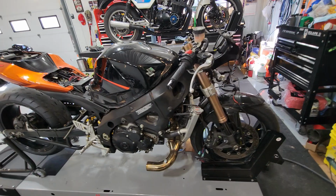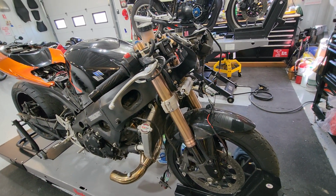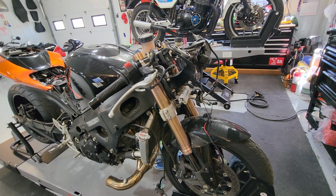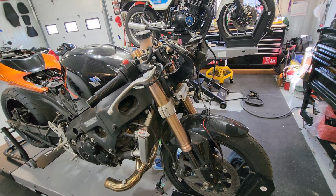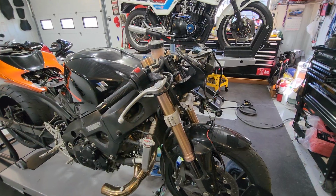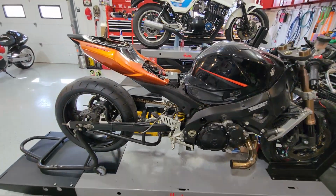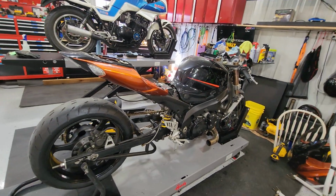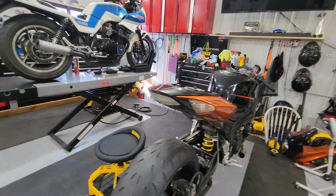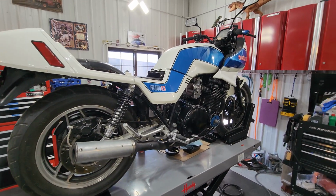It had some of what a lot of people do to these bikes. They put their custom flashy lights on here, and so we're just taking the whole front system and putting it back to stock, so it's working really well. And you know, we'll go through and clean it really good and change oil, and yeah, I'll be putting it for sale.